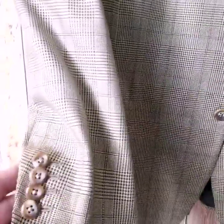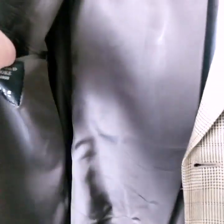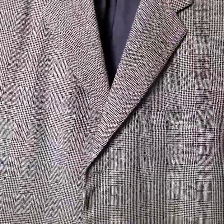Here's the last one. Once again, 3-button front, 4-button cuffs, but Oxford. And this one is a sport coat, 2007. So not bad at all. So pretty nice. These should do very well. It should be a very good day.